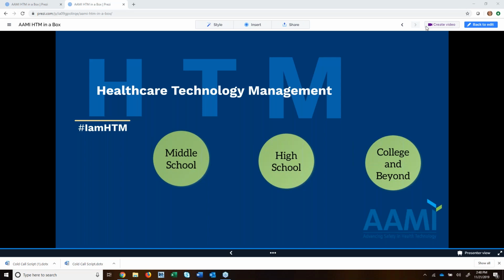And we also partnered with the American School Counselors Association, the National Association for School Guidance Counselors. We did take out ads in their magazines to advertise for the HTM field and our need for people. We also had a table at their national conference in Boston this year, and we plan to be at their national conference again next year.